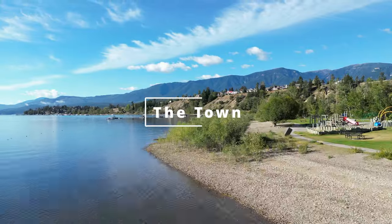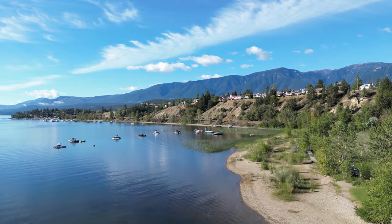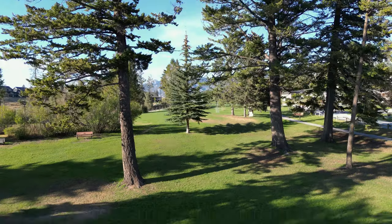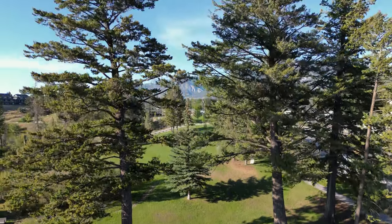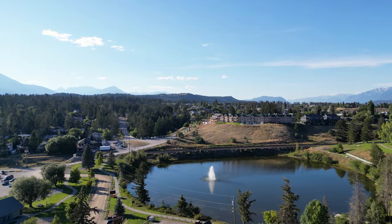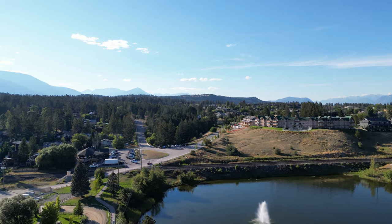Welcome to Invermere, a town of roughly 4,000 people located in beautiful Columbia Valley in British Columbia. We would like to share our experience with you, as in our opinion it's one of the most beautiful places we have visited. Invermere is located about 3 hours drive west of Calgary. To get there, take Kootenay Highway towards Radium Hot Springs.